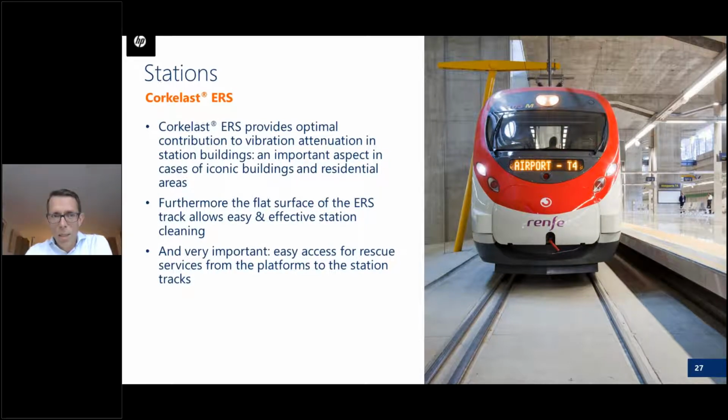Another application is in stations, where noise and vibration is usually also a point of concern. More resilient systems in stations do help to reduce noise and vibration hindrance. Flat surface is a nice thing when it comes to aesthetics. Very good to clean and to conserve, easier than, for instance, ballasted track or discrete fastenings, and access for in case of emergency situations.